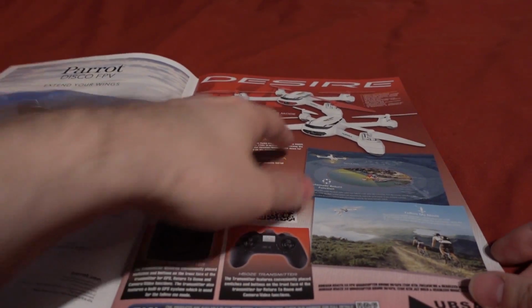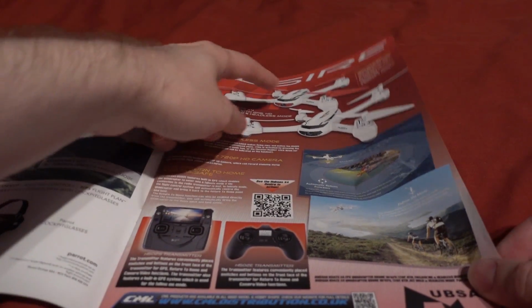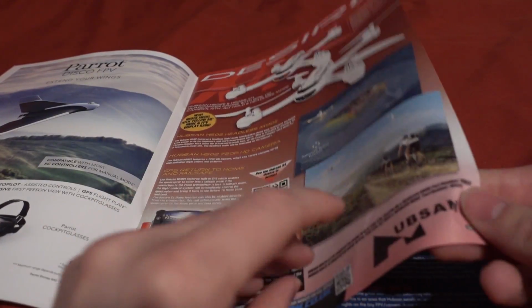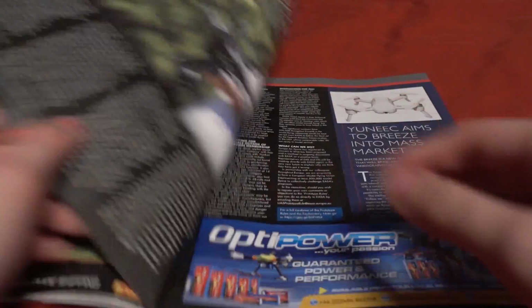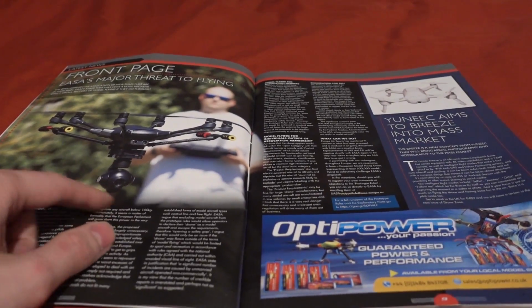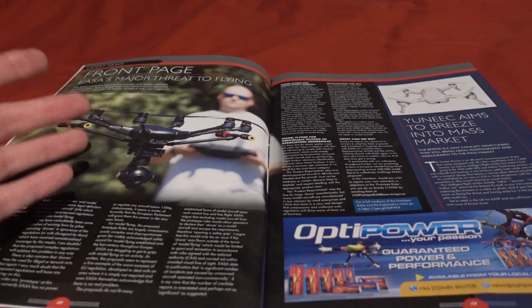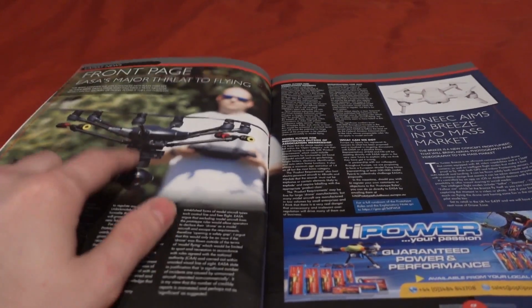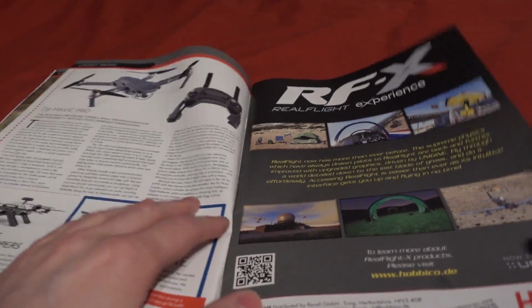We have the H502S, which I reviewed here, and the 502E, which I haven't reviewed, but is still a cool quadcopter. And I really like this magazine. So here we have the Typhoon H, which I don't have, but I nearly got, but then I realized that the Phantom 4 was just a little bit better than this. That's just my opinion.